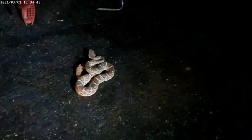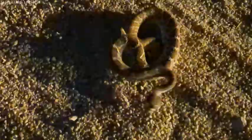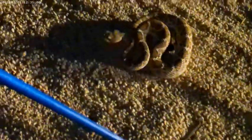Dad, do you think you could maybe take the car and angle it so we can pick up the snake? Where am I going to? Right there on the driver side. Okay, here we go. This is where we can see him better. But look at that rattle. It's still really pretty.